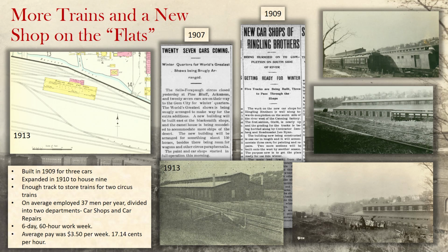The crew worked 60 hours a week, 6 days a week. Their average pay was $3.50 a week, just over 17 cents per hour. And that was not too different from the other departments. If you had specialized skills, they would pay you more, and that was the case here at the car shops as well as other departments. But it was a sizable portion of the overall winter quarters operations.